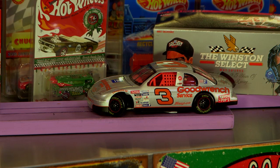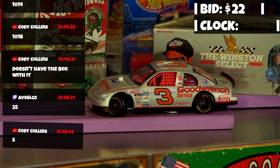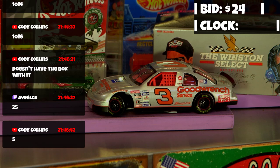$25 on the bid. I got Show Car at 25. Here we go. Check it out. It's worth, oh my goodness. Cody Collins, get over here so I can slap you. 25 on the bid. Is that a 50? Did you leave out a zero? All right. 25 on the bid. Check it out now.